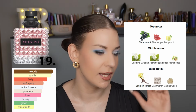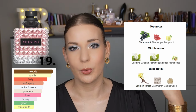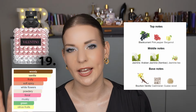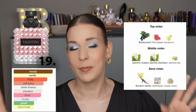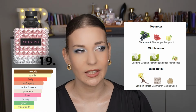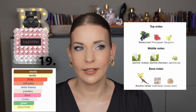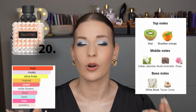So jasmine tea, jasmine sambac. So really lovely combination between the jasmine, vanilla. Like I said, a really good match with the freshness and spiciness from the blackcurrant and the pink pepper. Absolutely gorgeous scent. The intense one is a hell no for me because there's a lot of coconut in there, and when I smell something of coconut, it really makes me nauseous. And when I put something on my skin that has a hint of coconut, the only thing you will smell is coconut.